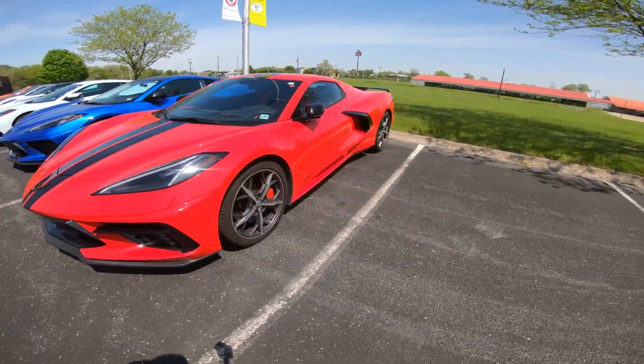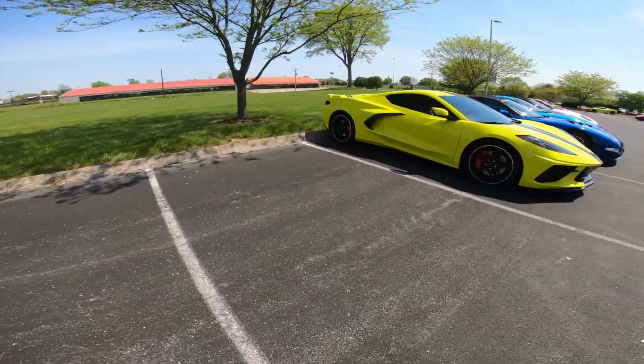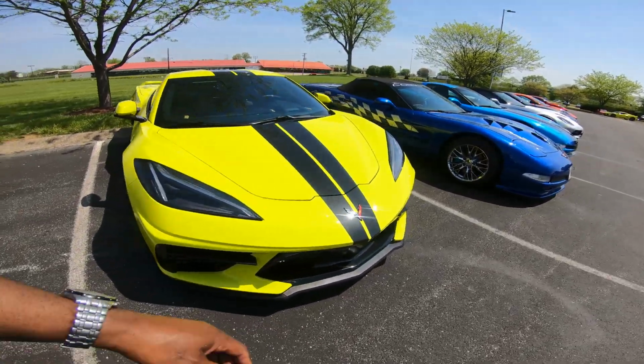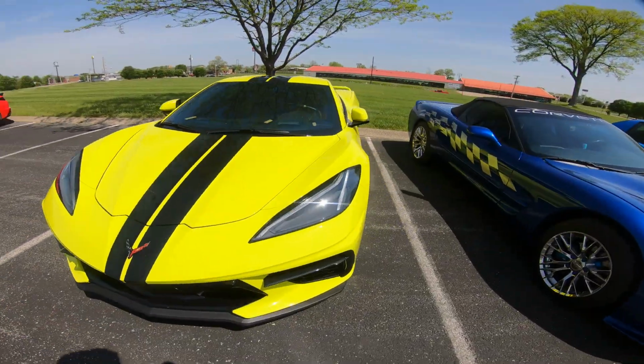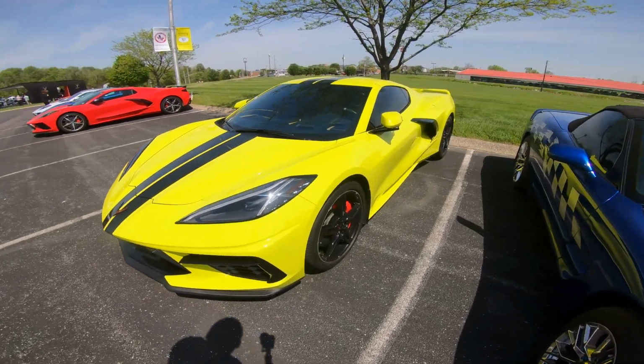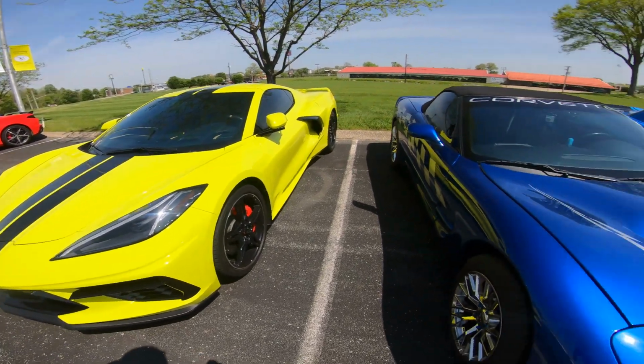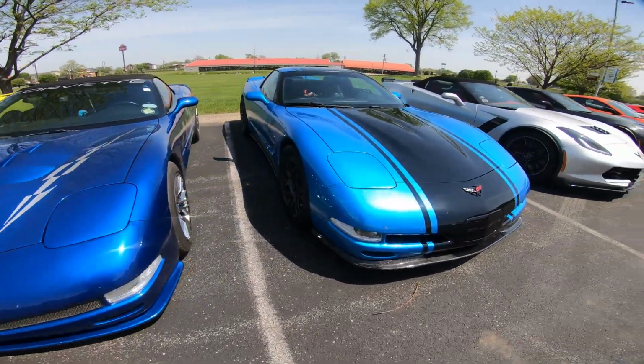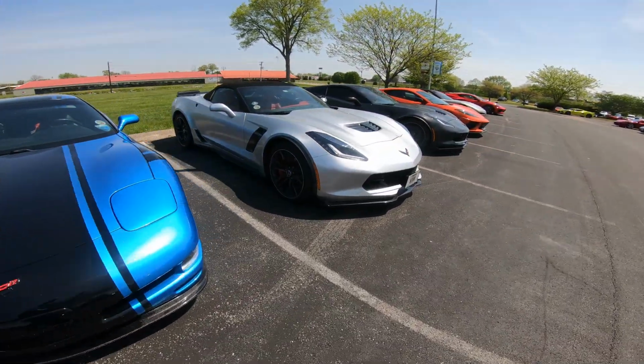Good old torch red. Accelerate yellow's kind of growing on me. What the hell is that? C6.